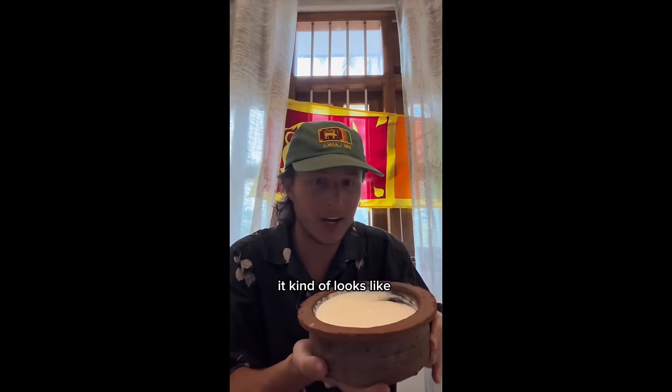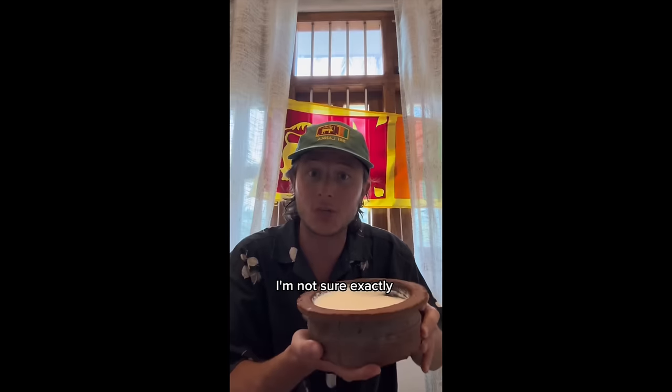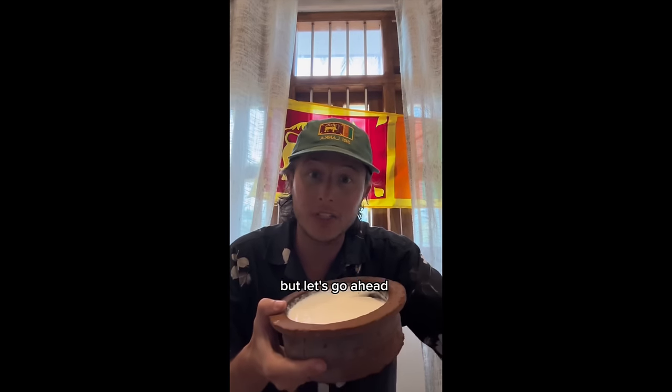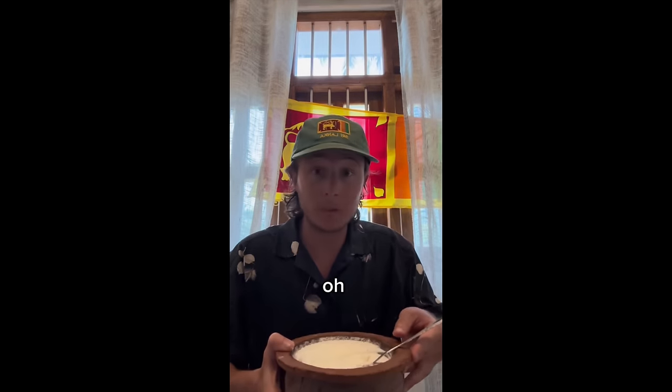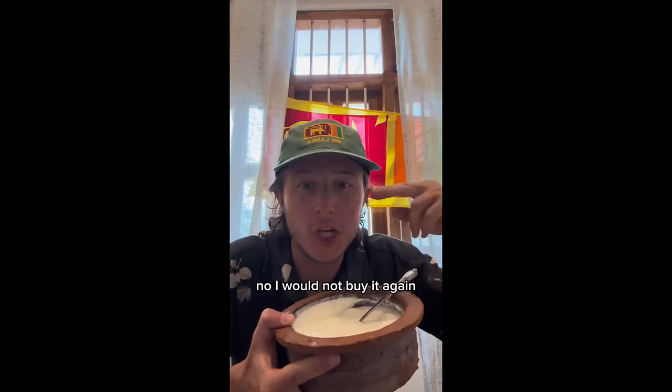That looks like some type of curd. What do you mean it looks like it is a curd? Not sure exactly how this is gonna taste, but let's go ahead and give it a bite. Bro, that's not how you eat! Bro, no. That is not my thing at all. I would compare this to rotten sour cream. No, I would not buy it again.